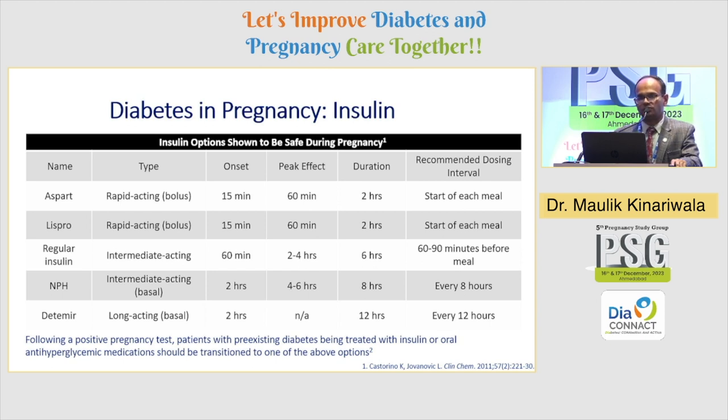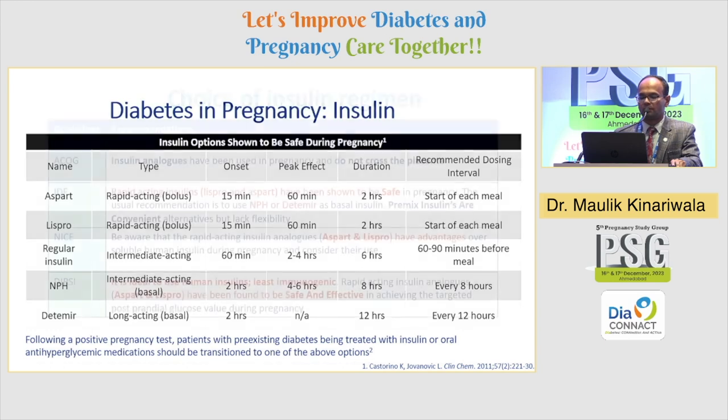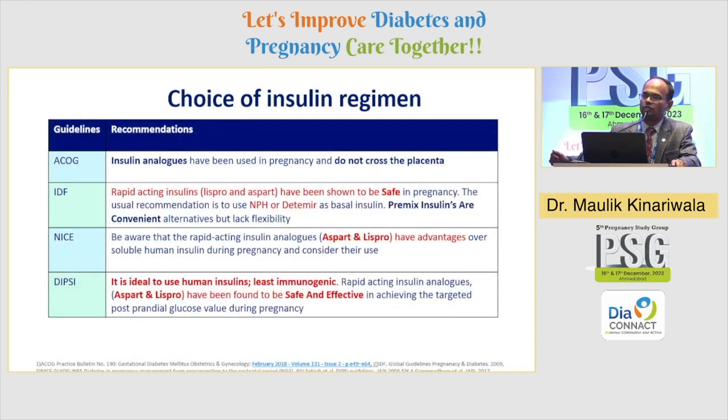Detemir is a bit flatter insulin. Normally, the patient is going to require it either once a day, or in very few situations twice a day also. Nowadays, what do the guidelines say? We all know the guidelines like ACOG, IDF, NICE, or DIPSI, and you can see here they have given approval for all rapid acting insulin analogs as well as for detemir. These insulins are found to be very safe and very effective.